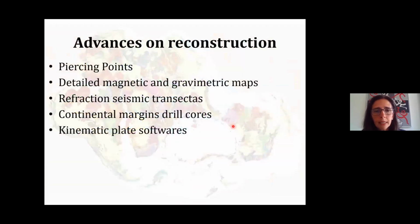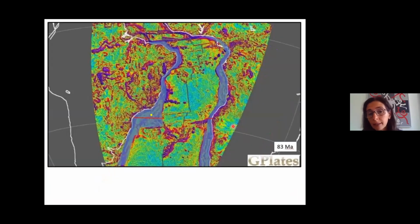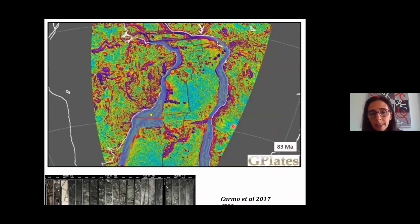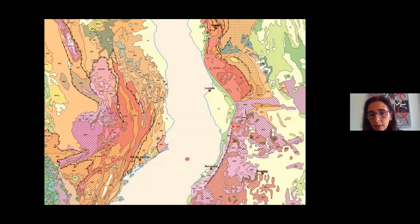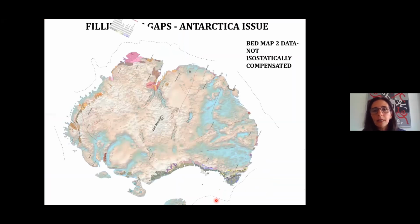And the advances, I think most I already showed. We filled some gaps. So we have drill holes from a lot of places in the continental margins that we could put in the map, like this one in southern Brazil. And we can continue some belts, like this belt here, the Permian belt. We have seismic data that we can follow the deformation from the Permian. And in Antarctica, we added Bedmap data, and we interpreted some rifting and some magnetic anomalies. So we will not have a blank Antarctica, and we can actually follow the blocks within Antarctica. So that was basically what we could do with Antarctica.